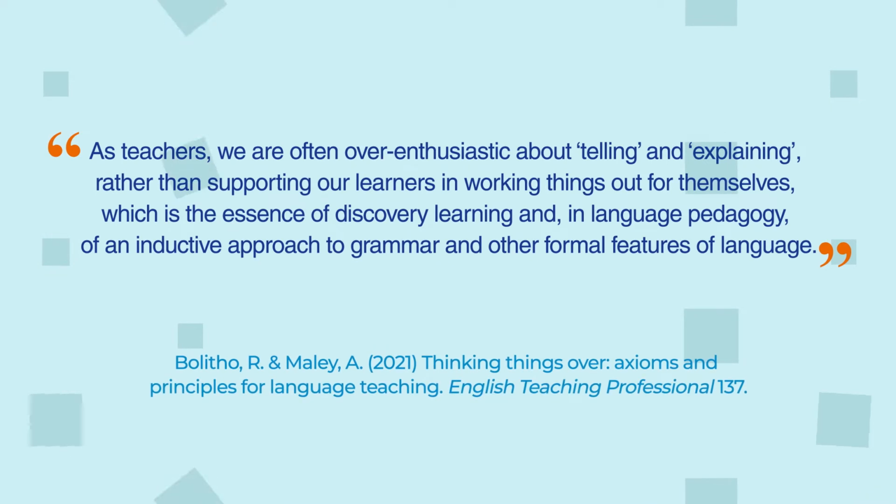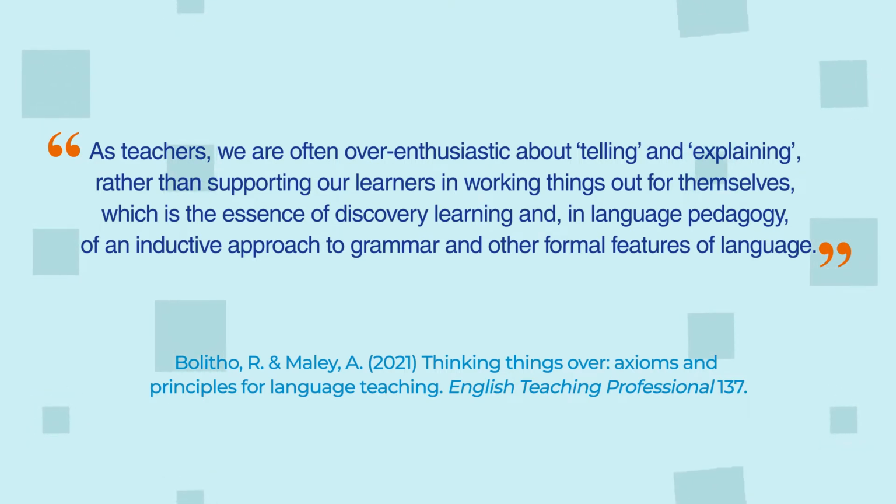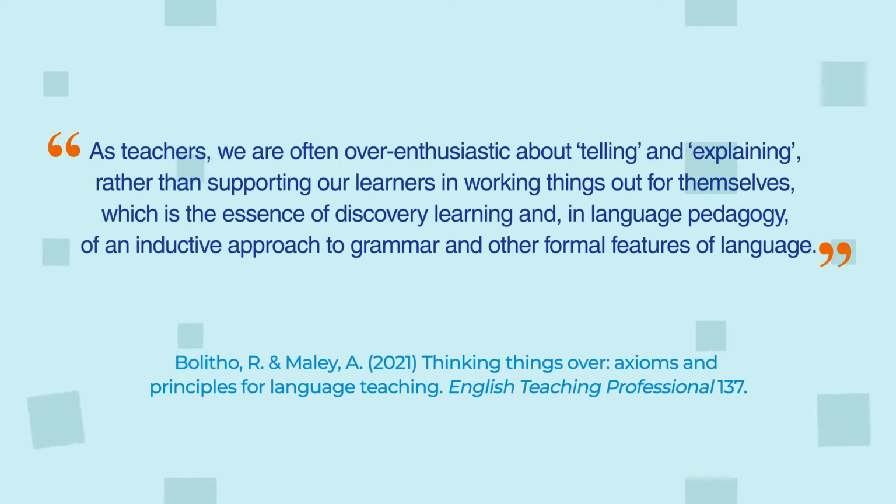According to Bolitho and Maley, as teachers, we are often over-enthusiastic about telling and explaining rather than supporting our learners in working things out for themselves, which is the essence of discovery learning and, in language pedagogy, of an inductive approach to grammar and other formal features of language. Using an inductive approach to teaching grammar, that is, providing students with contextualized examples of use of the structure, helping them analyze the examples and notice the feature of the language, seems to lead to more chances of internalization of concepts and retention of what students learned.